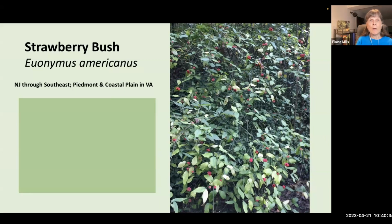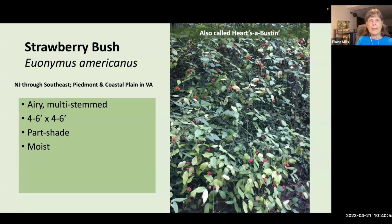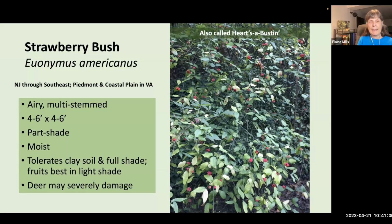Another lovely shrub is strawberry bush, also called hearts-a-bustin', Euonymus americanus. It grows natively all the way from New Jersey through the Southeast and is found in the Piedmont and coastal plain in Virginia. It's a very airy multi-stemmed plant, only 4 to 6 inches high. It prefers part shade conditions and moist soil, will tolerate clay soil and even full shade, although it's going to fruit best in light shade, and unfortunately, a favorite of deer. This plant, because of its habit, is really an excellent replacement for invasive nandina.